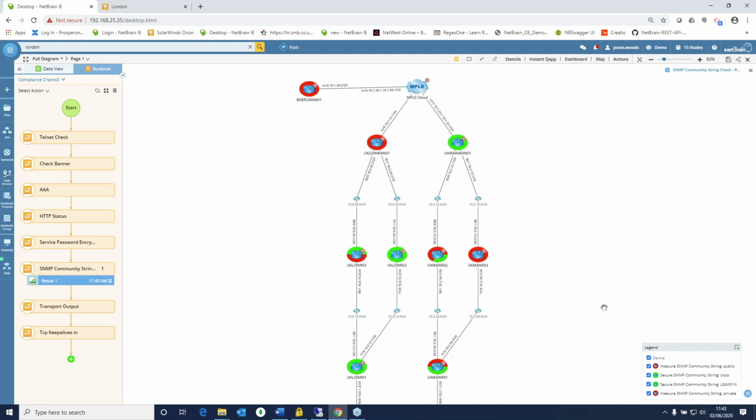So here we can see, for instance, we have some insecure community strings on some of the devices. So we might want to integrate this with our network configuration manager in SolarWinds to go off and rectify this issue. Okay.